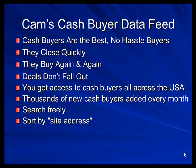So if you're in a big market and you want to know where the action is, sort on site address, and the zip codes where all the action is are going to present themselves to you. Now you know exactly where to be doing business in your area.